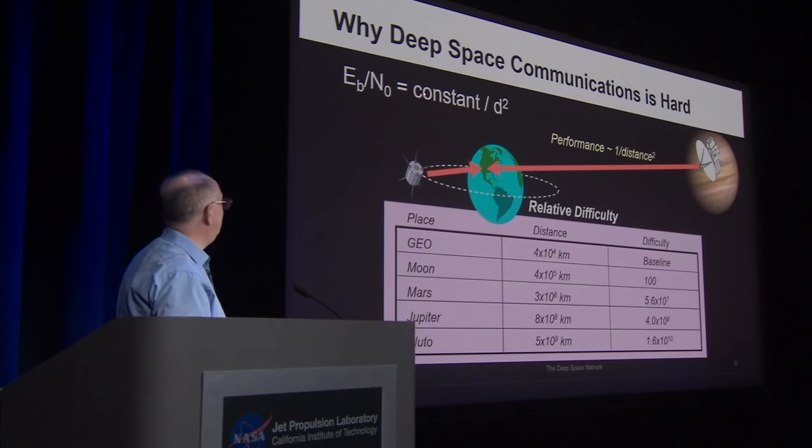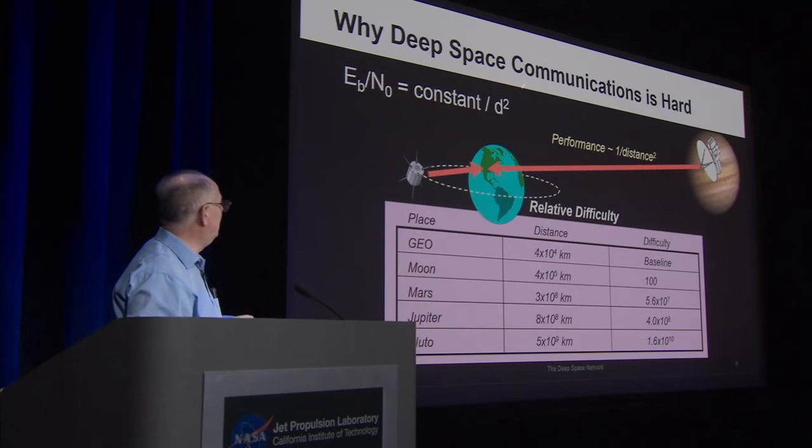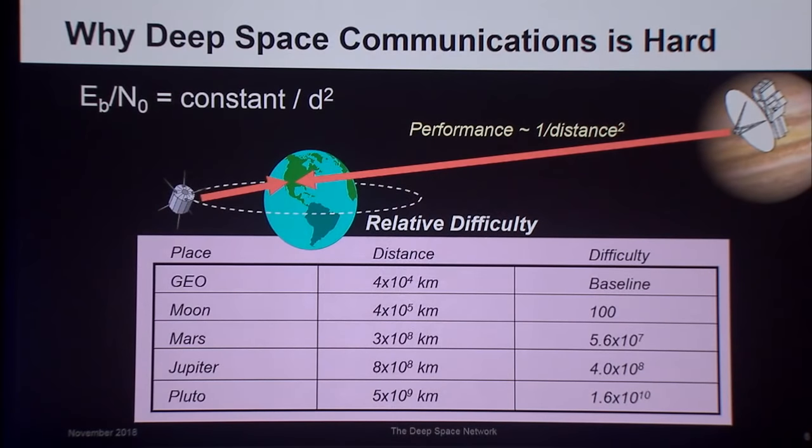And it is a figure of merit. The bigger this number, the more bits per second we can get back from deep space, as an example. And that signal-to-noise ratio is some complex constant over the distance between the spacecraft and you squared. So that's what makes it hard, is that that distance becomes high. And the cartoon here shows this.